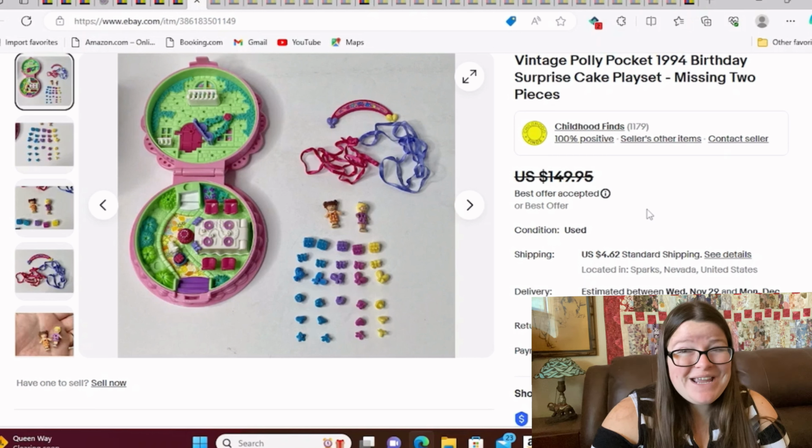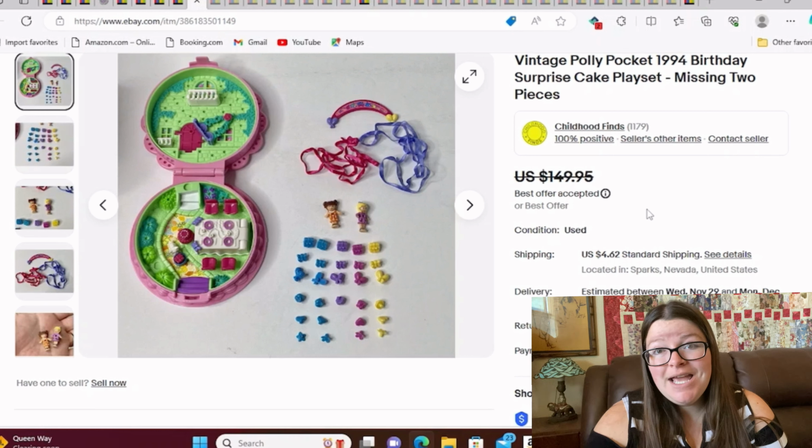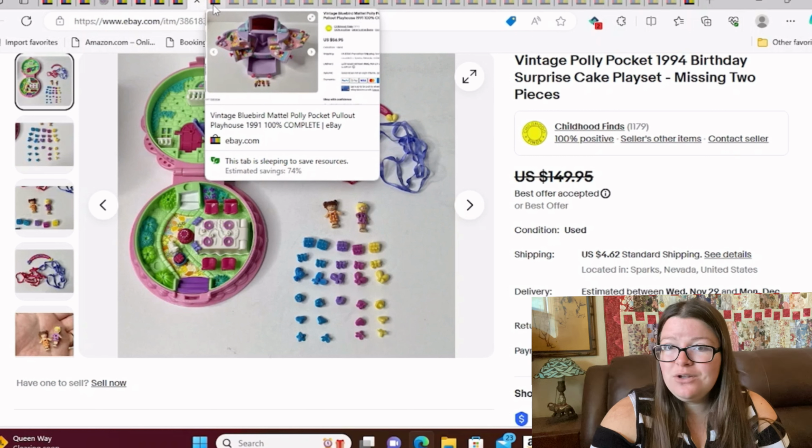I believe there's a variation of this cake that sells even higher. So there are variations of some of these Polly Pockets that also sell for amazing money. Guys, there's so much, so much. This is already a long video and I'm not even close to being done.